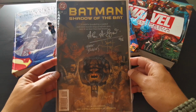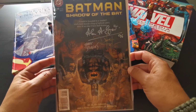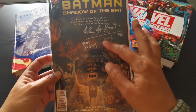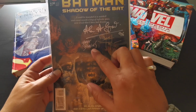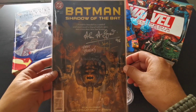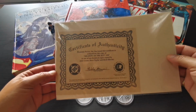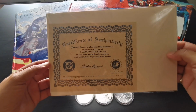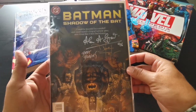This is, as you can see, a Batman comic, and it was always one of my more prized pieces, because as you can see, there's a couple of signatures here. It was signed by Alan Grant, the writer, Brett Blevins, and Dave Taylor, a couple of the artists. And as with anything truly collectible, it has the certificate, and I believe this is one of only 100. I don't actually know what it's worth at the moment, but probably more than I paid for it, so you could consider that a little bit of an investment.